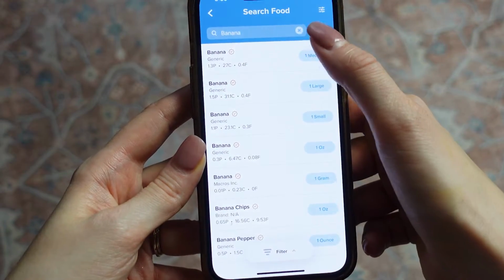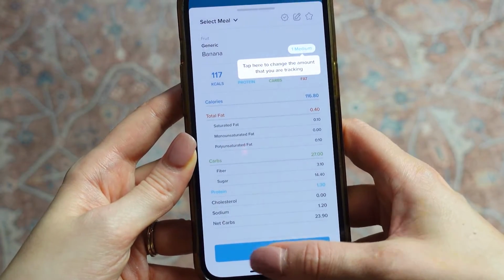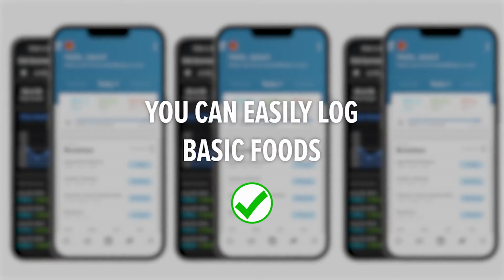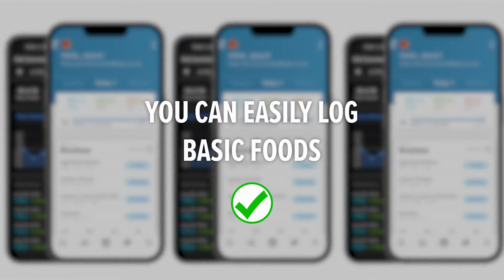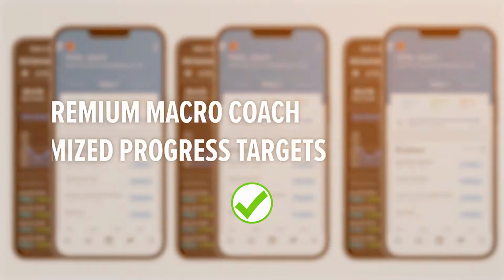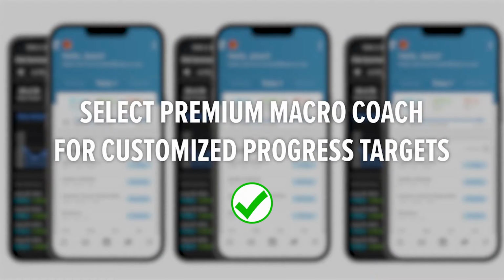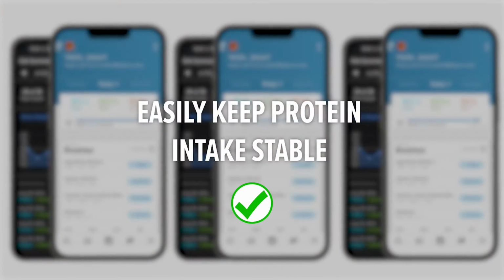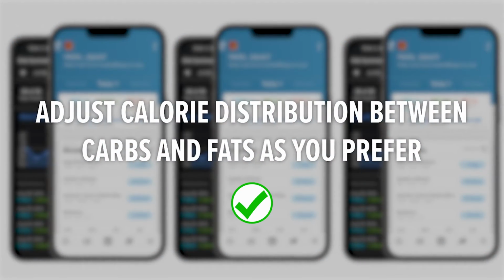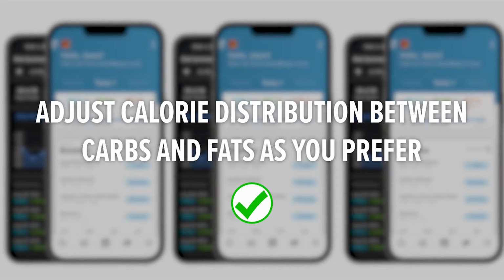You can easily change the serving size from cups to ounces to grams, which is really handy when you can't weigh your food. And we like this app because you can easily log basic foods. You can set your own calorie and macro targets, or you can pay for the premium MacroCoach to suggest targets for you based on your progress. And you can easily keep protein intake stable and switch the remaining calories between carbs and fats based on your preferences. So this is another app that's really customizable.